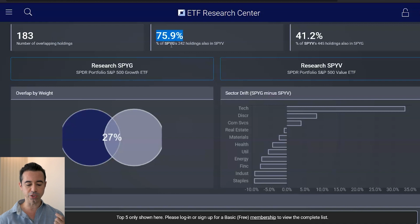75.9% of SPYG's 242 holdings are also in SPYV. So a lot of the holdings that are in SPYG are also in SPYV. Now, we know SPYV is larger, so there's a lower share that overlaps there. 41.2% of SPYV's holdings are also in SPYG.